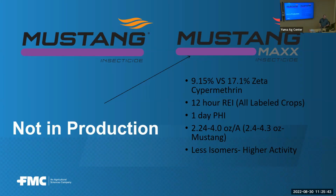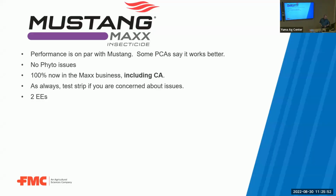Again, this has got a broad label. We don't offer it in quarts. I don't know if that's important to everybody in this room, but for some it might be. We only offer it in gallons right now. So again, performance is on par with Mustang. I've heard it works better. This is an EC formulation, whereas Mustang was an EW formulation.